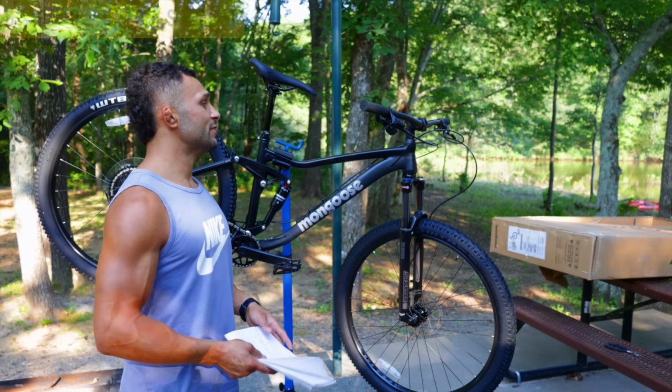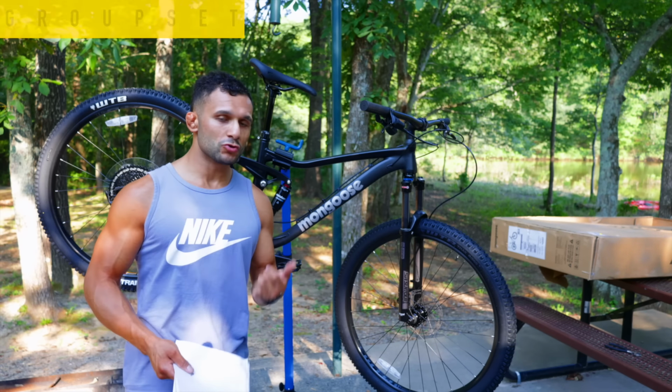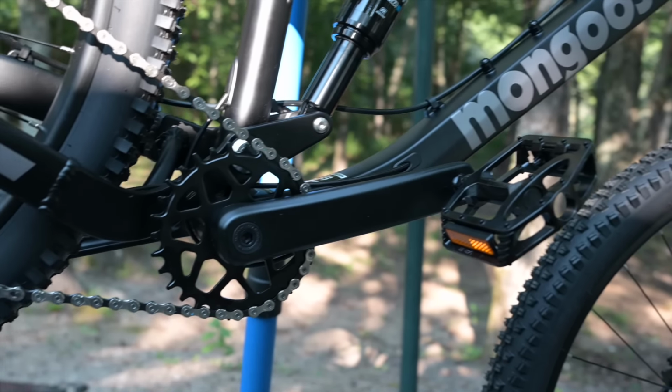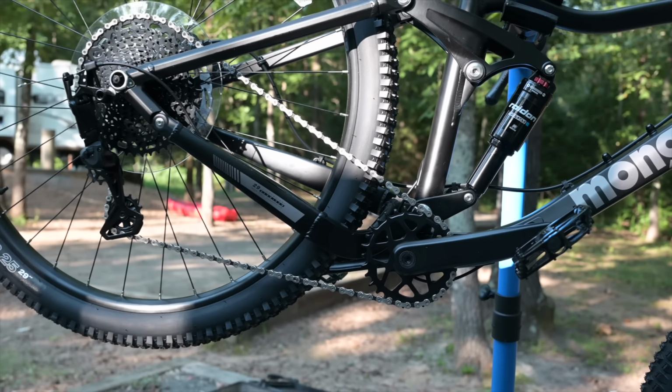All right, now let's talk about this groupset. This is an awesome groupset. We've had Microshift Acolyte, we've had Microshift Advent. I don't think that we have had a Microshift Advent X that has the clutch on it yet. So that's pretty cool. I don't think so either. Yeah, I don't think so.